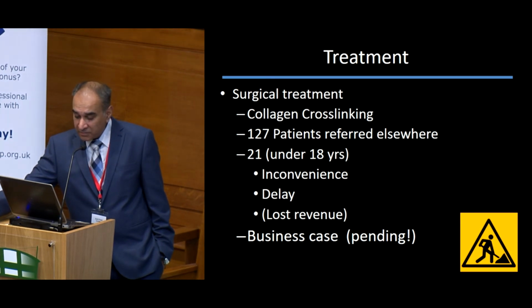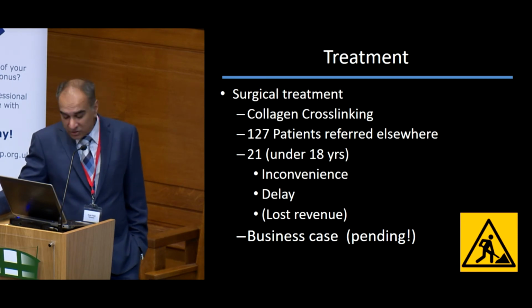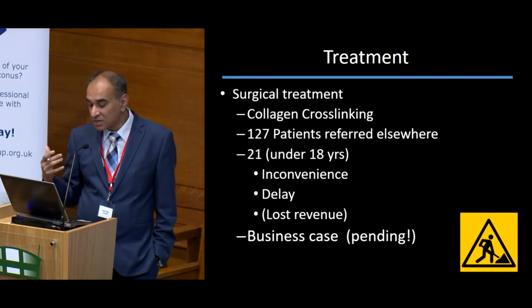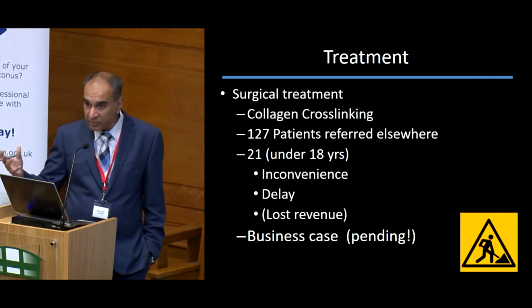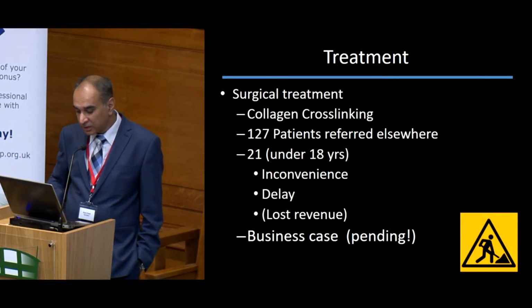Interestingly, over 10–15% of patients were under the age group of 18, and this is something that we're seeing increasing. Community optometrists are getting better at picking up early keratoconus. These patients are likely to progress earlier and need prompt treatment. So raising awareness has helped pick the younger age group where hopefully we can treat and stabilize early.